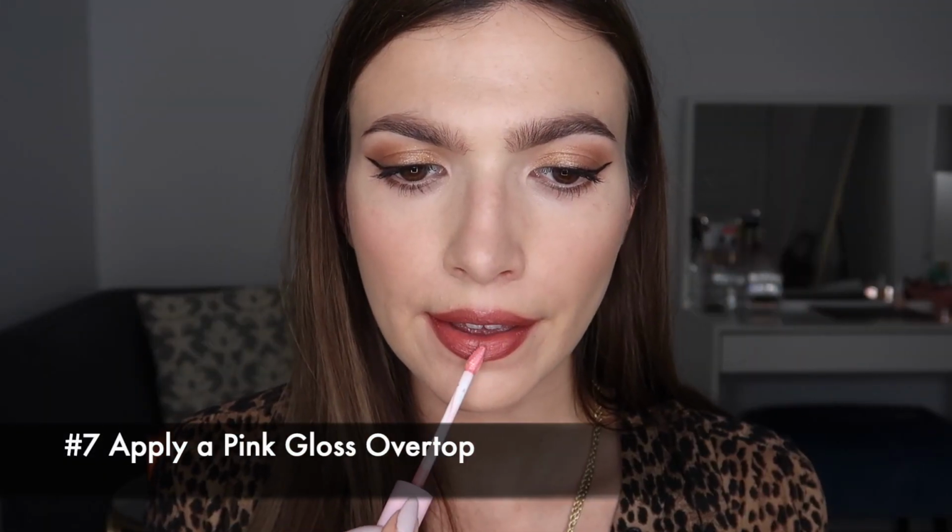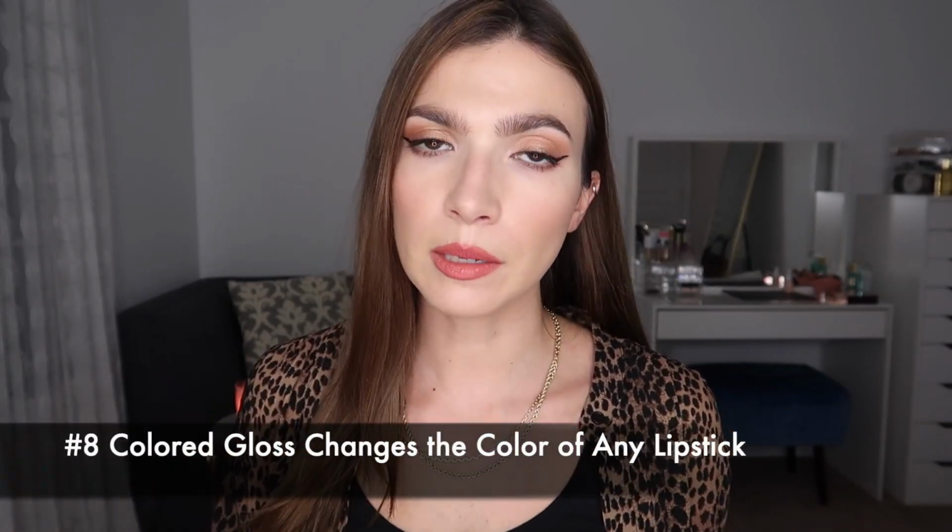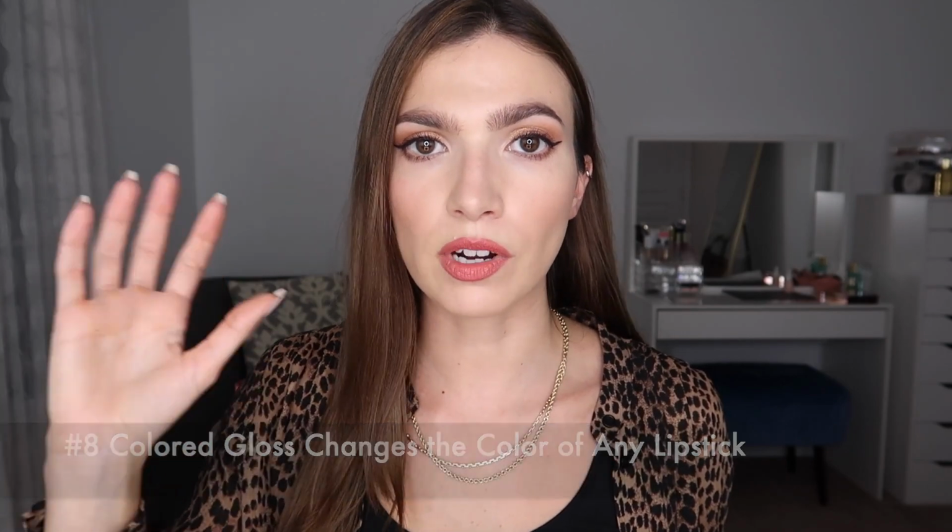Now, if you want to take that a step further, pair a pinky lip gloss with this look. I think it brings a really youthful vibe to the lip, and you're just going to highlight the Cupid's bow like I did previously and flick it up to really lift the lip and make it look very juicy and pouty. Do keep in mind that you can change any lipstick shade by pairing it with a different lip gloss shade.